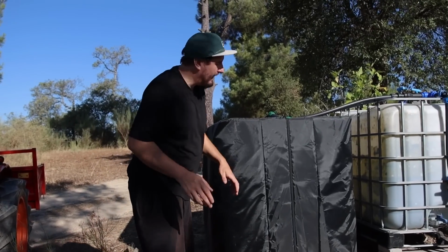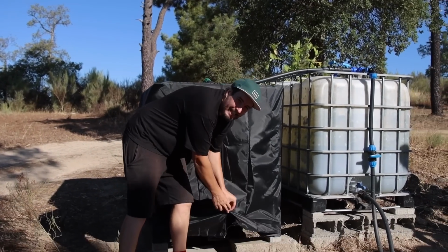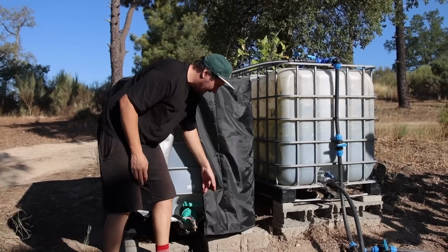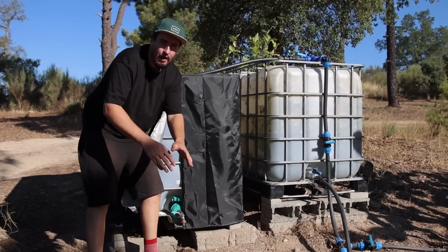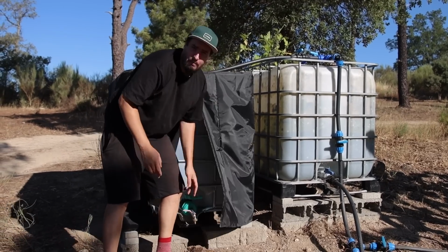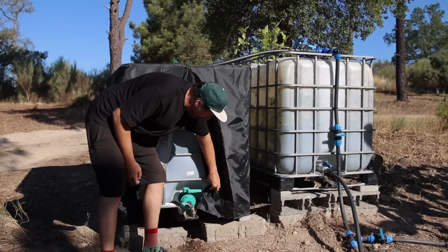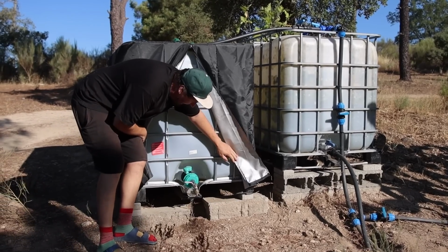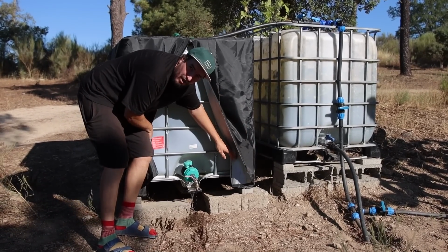The next job on the list is to fix this leaky tap. So we've got our 1,000 litres of water in this IBC tank, and this is going to be used for all of the washing up over the next month while we're away. Should be more than enough water. But if I turn this tap on, you'll see it's just leaking out. So I need to fix that right now.